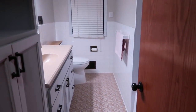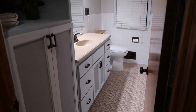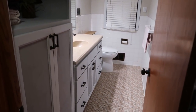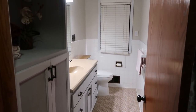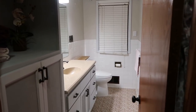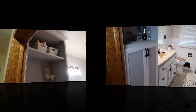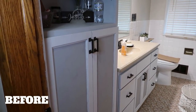So this is the bathroom completely done. It feels so good. I know I say that in every area that I declutter and organize, but it just does. It feels so good being in this room with so much less stuff, knowing that the inside of these cabinets and drawers are organized, they're more empty.